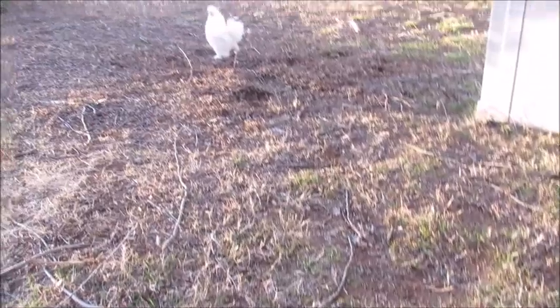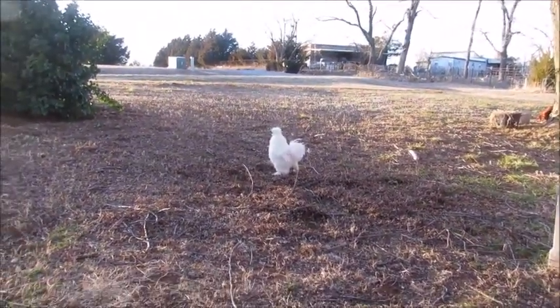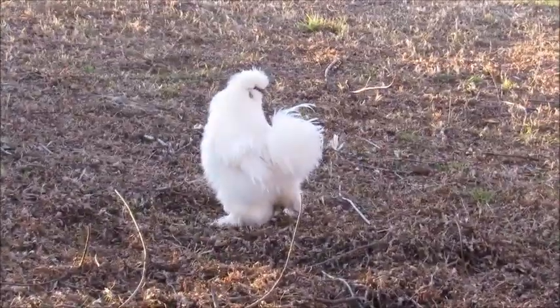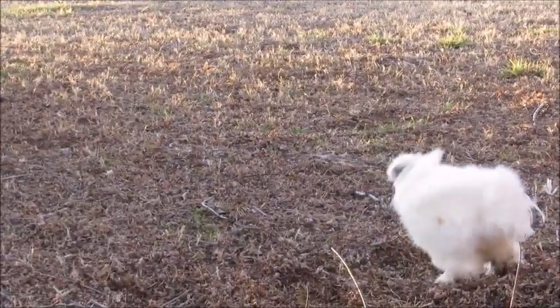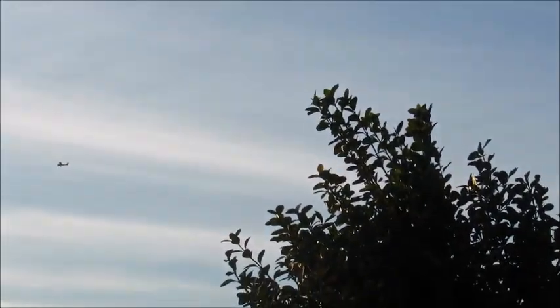What is it? Oh, it's a plane, guys. They just warned about something coming. Chickens are so smart. I can't believe people think they're not smart. I guess they probably think it's a great big hawk.